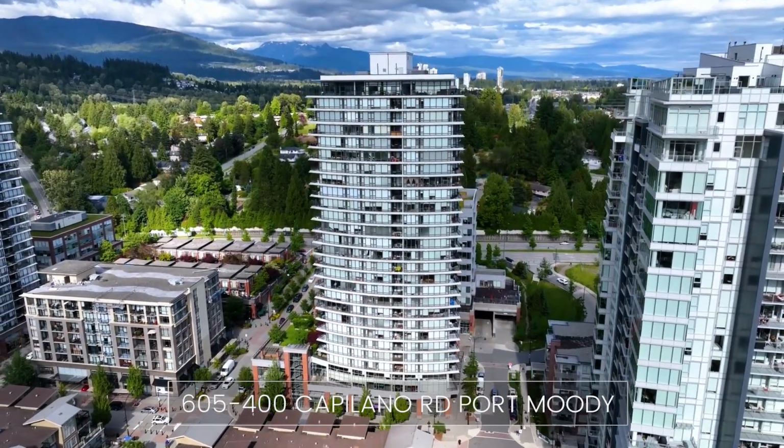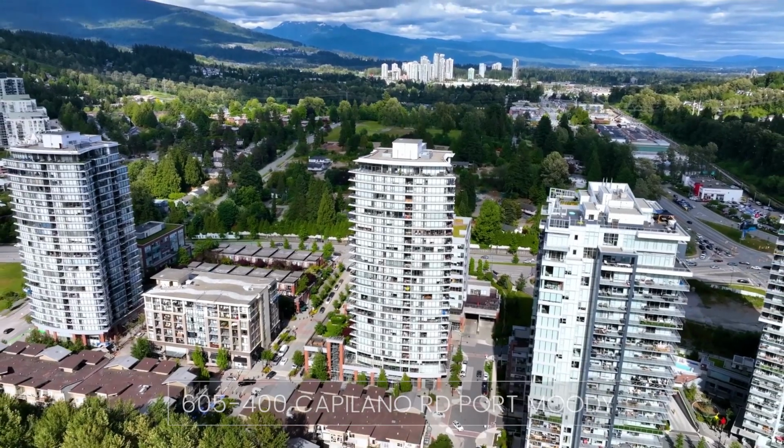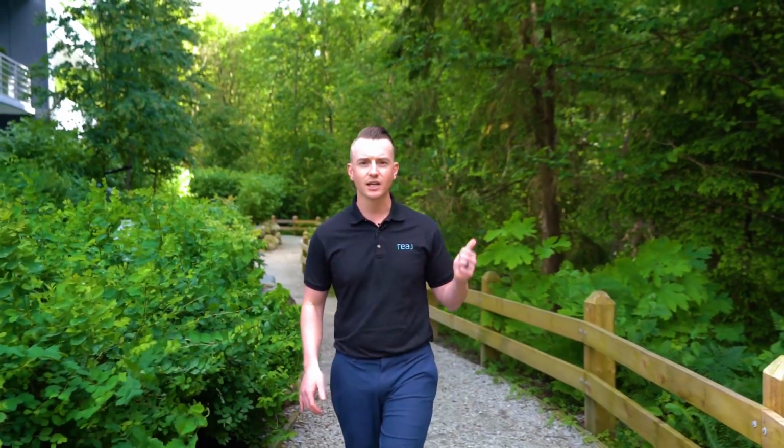The community that's got it all. Welcome to Suterbrook, the best neighborhood in all of Port Moody. Today we're taking you through our newest listing. It's a spacious two bed and den, two bath condo at over 1,100 square feet. Just wait till you see the amenities. You'll never have to leave. Let's go check it out.